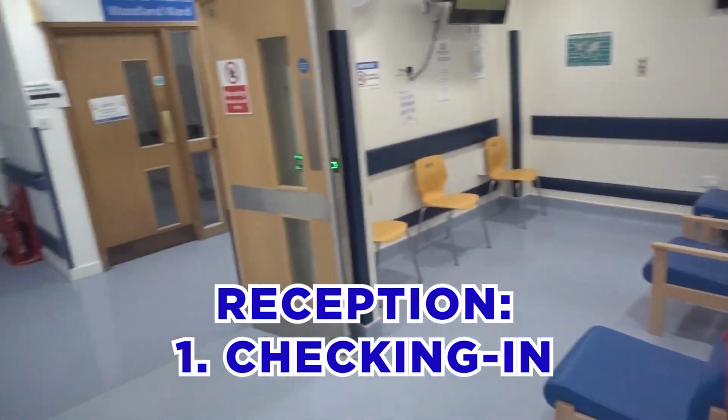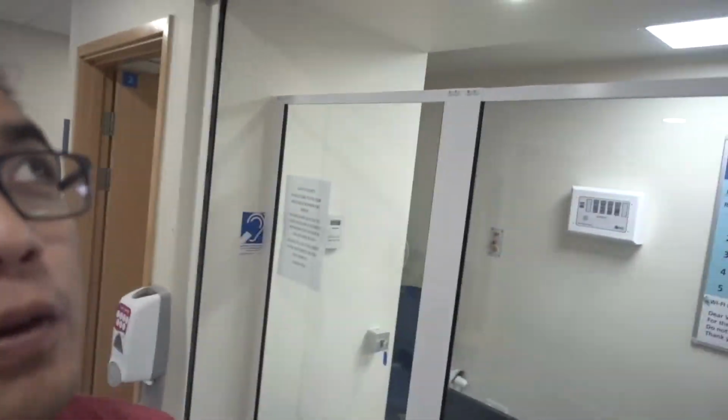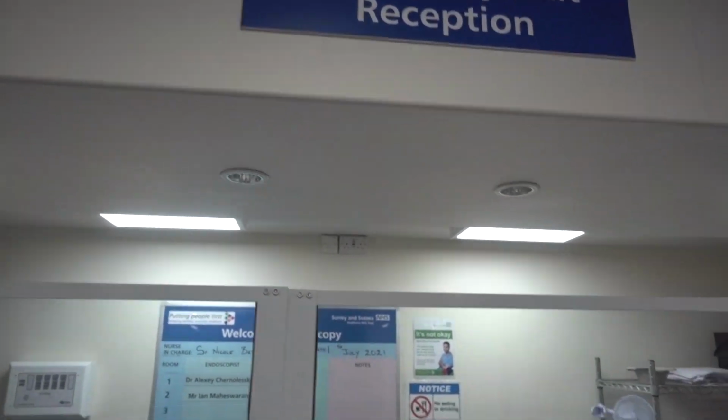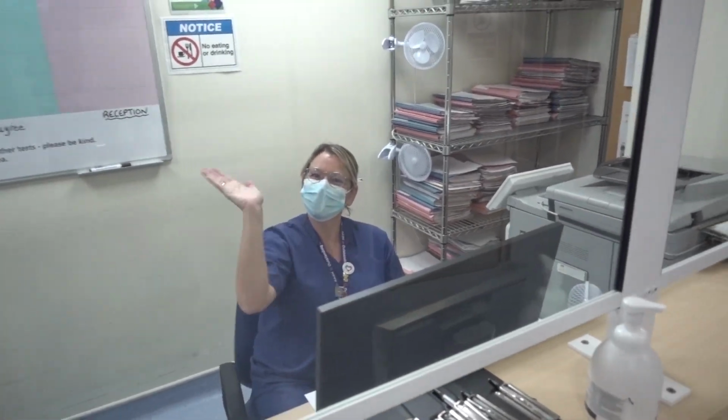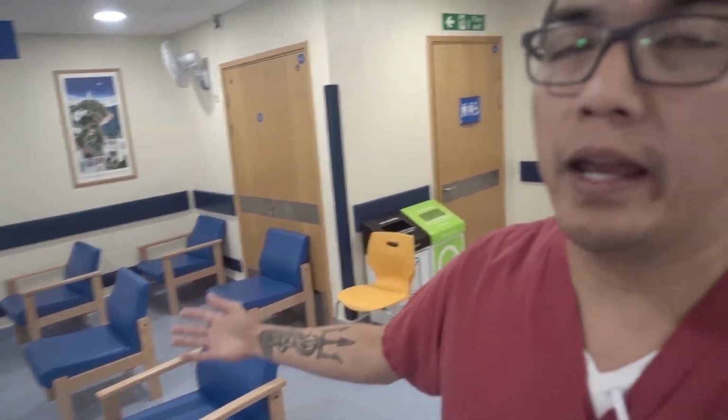Guys, so we are here in the endoscopy reception. This is where patients come through to get checked in for their procedure. We've got our reception here and our very beautiful receptionist, Claire, over there. Their job is to check the list, get patients checked in, and make sure they fill up their paperwork, and then all the patients will sit here and wait for the nurse to call their names and be admitted. Right, so that's the first step of what the patient goes through here in the endoscopy unit.